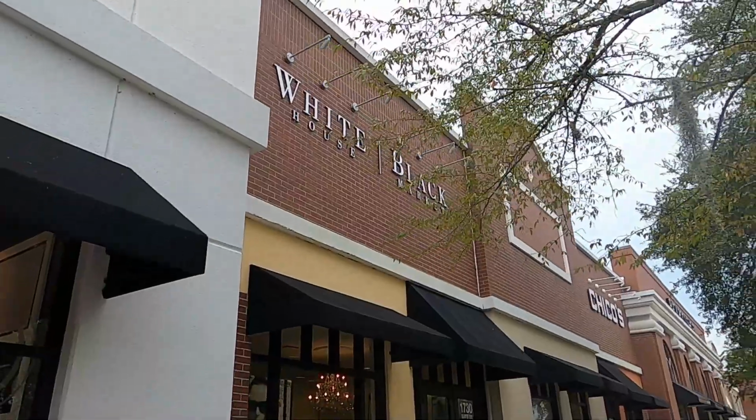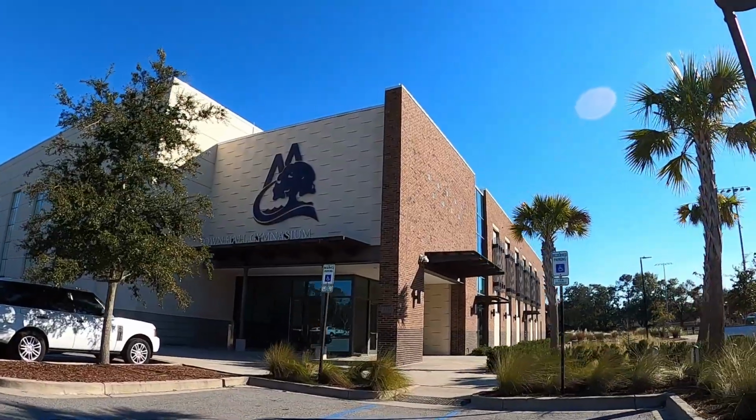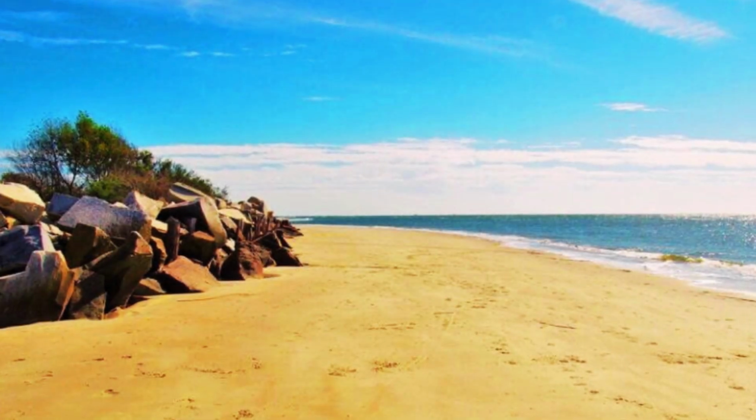Mount Pleasant is like the social butterfly of the Charleston area. It's busy, it's active, and honestly, it's a little competitive. But if you want access to the beach and a polished suburban vibe, it delivers.